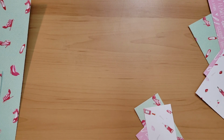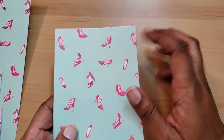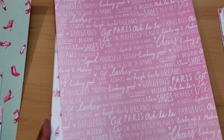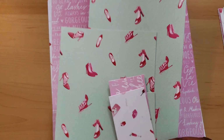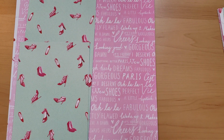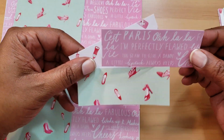Something I've recently started doing is only cutting what I need, and I know that may sound odd. I need seven card fronts, so I just cut out seven, and I knew I was only going to use one strip from my 12 by 12, so I only cut out 4 inches from that. With the green, the teal or green shoes, I just went ahead and cut those in four strips, and this is basically my scraps, and I could definitely use something with this.